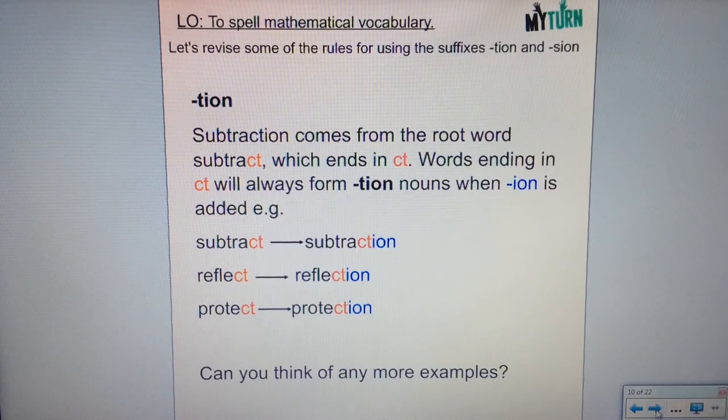For example, subtract, the verb changes to the noun subtraction by adding I-O-N after the C-T. Reflect, the verb changes to reflection, the noun, again by adding I-O-N after the C-T. And protect, the verb becomes the noun protection when you add I-O-N to the ending C-T.